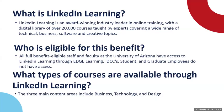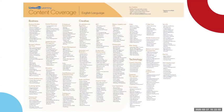So what types of courses are available? Well, the library is vast and varied, but the content fits into three main categories that have been established from LinkedIn Learning: business, technology, and design. Within those broad categories, you can see there are many, many topics available to support development, from people skills like communication or emotional intelligence to technical training like Excel or Microsoft Teams. With such an extensive content library that keeps growing every week, we truly believe that there is something here for everyone.